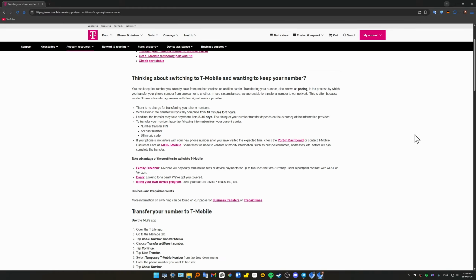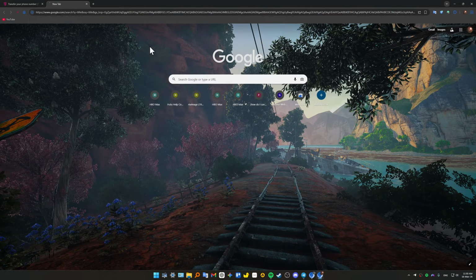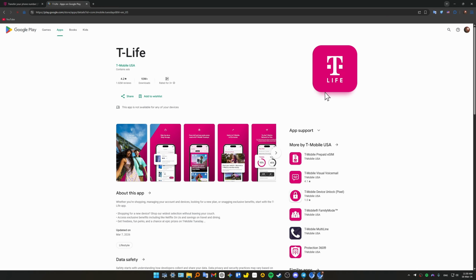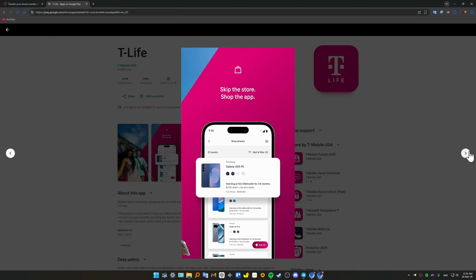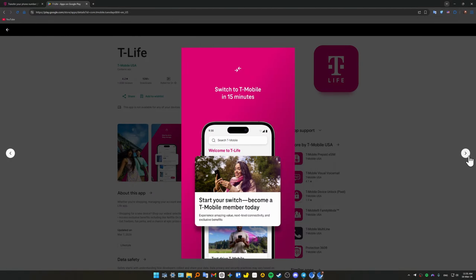Alright, and the fastest way to get your PIN is through the T-Life app. So you go to T-Life on Google, or you can just use your corresponding app store and get it from there. Then open the app and tap the Manage tab at the bottom. Then, important, for security, you must be on the T-Mobile cellular network with Wi-Fi turned off. Tap the gear icon in the top right, select Permissions and Controls, and then tap Transfer PIN. Follow the identity verification prompts and your temporary 6-digit PIN will appear on the screen instantly.